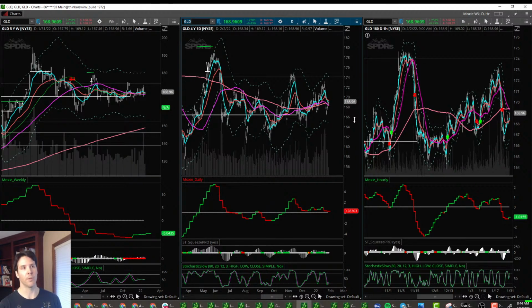It's literally just chop. So as I said, we took our shot, it didn't work out, got out with a small loss, whatever. And we got our information though. Now we know it's not working.